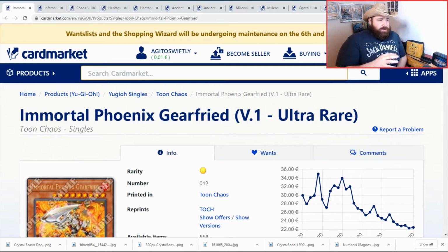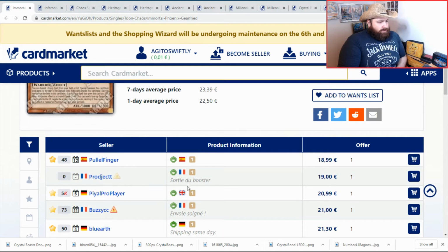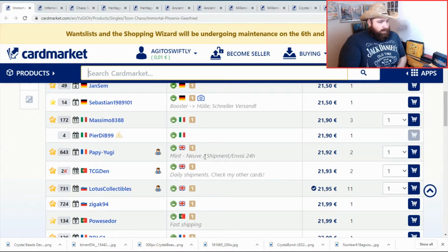Just as a quick comment though, the prices of Toon Chaos have also slowly started coming down. Immortal Gear Freeze has come down drastically since his original price, nearly to half in some cases, but we'll have a quick look through here. So you can see it's getting much cheaper. English cheapest is 21, which is also cheaper than what we saw originally. Well then, here you go. Oof, that's a good job on those cards. So if you're still after these, they're still available. Roughly, they are cheaper than what they were originally thought to be, around about 30 to 35.